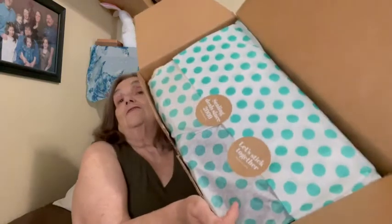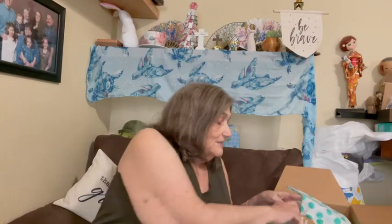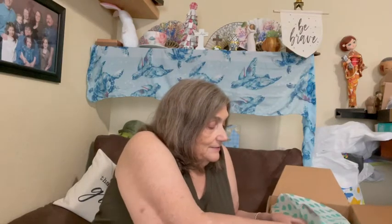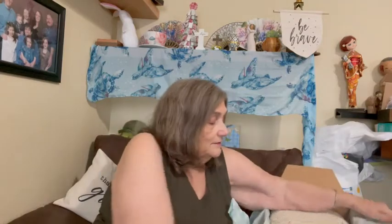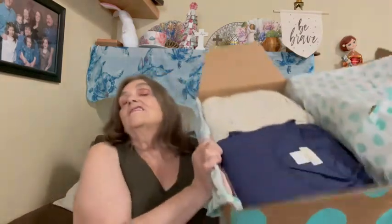Okay, so here's what it looks like with polka dots. There are stickers that seal it shut. It says sealing deal since 2009 and let's stick together. That's what the little stickers say. Alrighty. Here's what it looks like, nice and folded up.